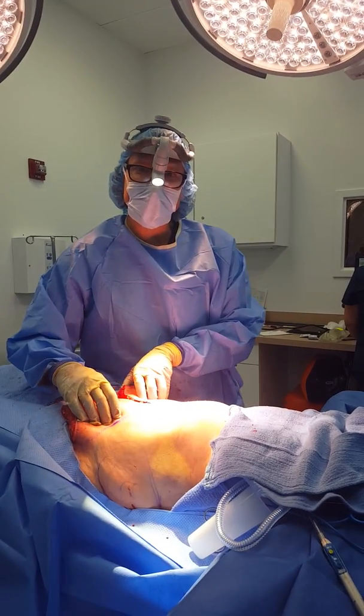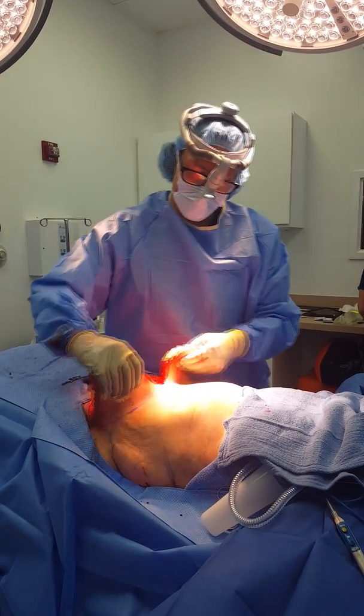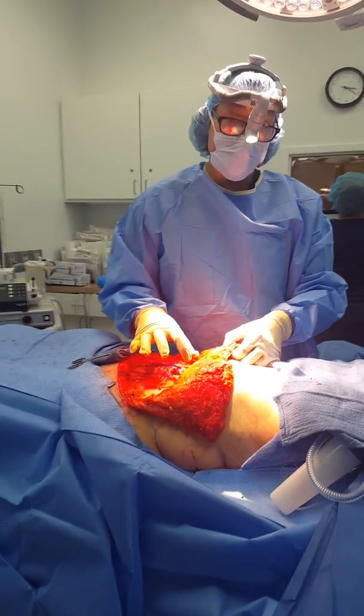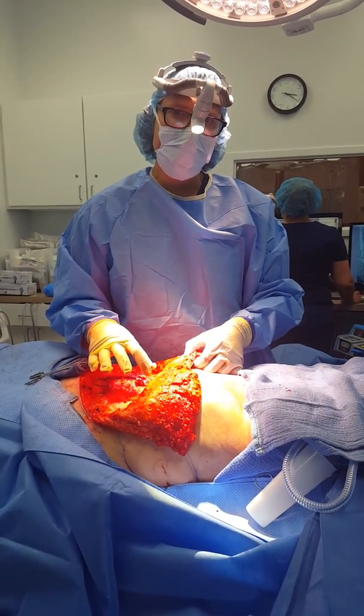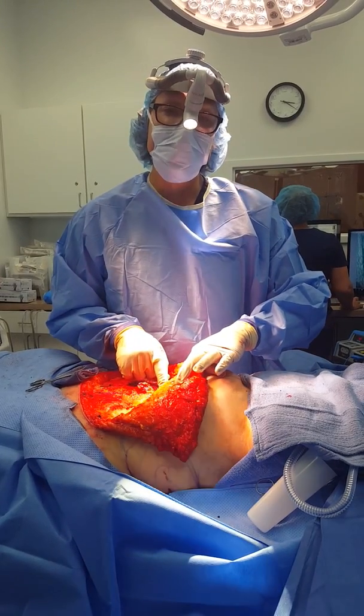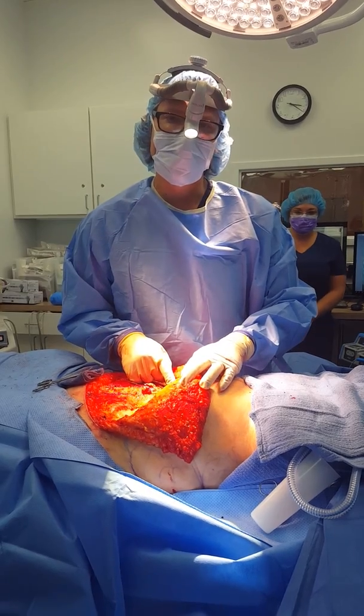Okay, so we've got the skin elevated off the abdominal wall, and then we also have the muscles marked where we want to tighten them. So the next part of the operation is to tighten up the muscles, and she also has a little bit of a hernia just above her belly button that we didn't know about before, so we'll fix that too.